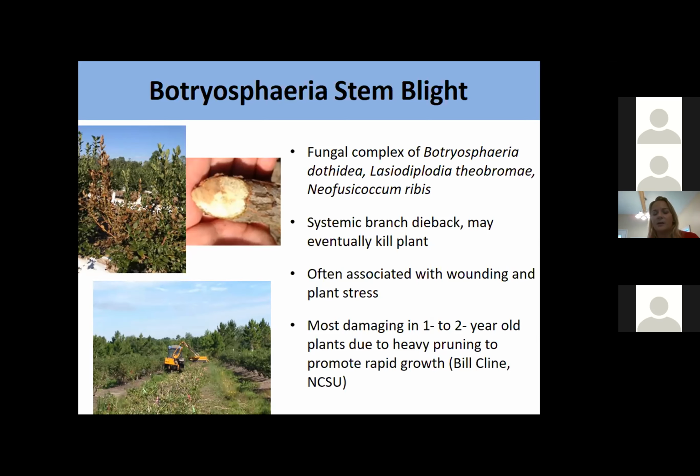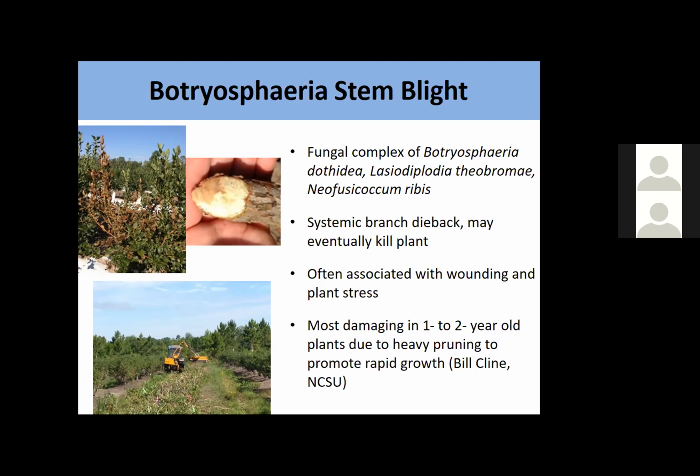So it can cause systemic branch dieback, and why this is so important, it eventually kills the plant. So it's a lethal disease. It's often associated with wounding and plant stress. So if you overwater, over-fertilize, underwater, under-fertilize, keeping your plant at as little stress as possible is the best defense for this disease. And it can be most damaging in younger plantings that are 1 to 2 years old that have been heavily pruned, and they're promoting rapid growth there, and then they push them excessively with fertilizer. You're really creating an environment for disease there.